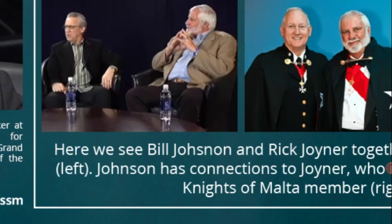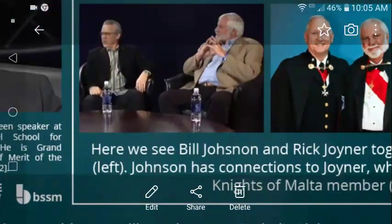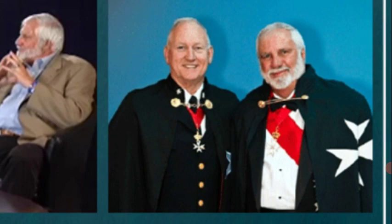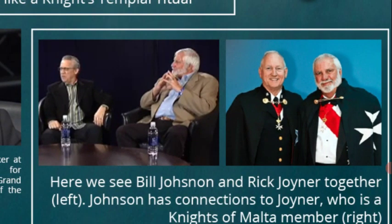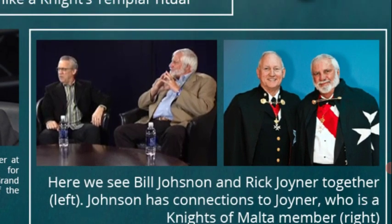See the upward pyramid hand sign that Rick Joyner is doing while he's sitting next to Bill Johnson and General, I don't remember his name, Boykin. How did I just remember that? That's not on that slide. Thank you. So that's General Boykin.